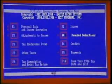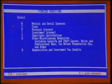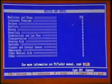I brought a demo here with me today that's filled out like a typical taxpayer would fill out a tax program, but I deliberately left off medical expenses, so we'll go in and enter those right now. First, I choose itemized deductions. PC Tax Cut handles all the itemized deductions, but we're going to concentrate on medical expenses, so I'll press M for medical expenses, and I'll type in $750 for medicines and drugs and $1,750 for doctors.